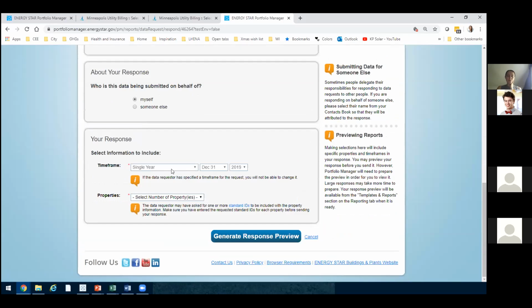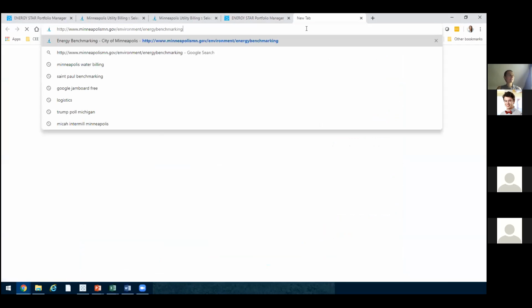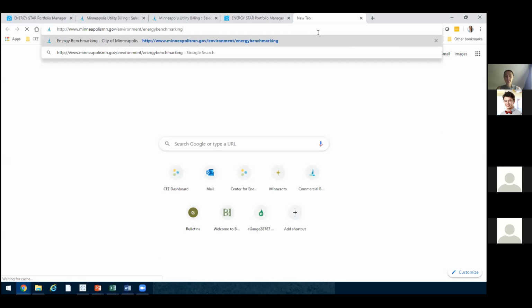The time frame is already selected for you. What you need to select are the number of properties that you'll be submitting. Okay, slow down, can't find the website. Okay, so the website is in the chat box. It should look like this.